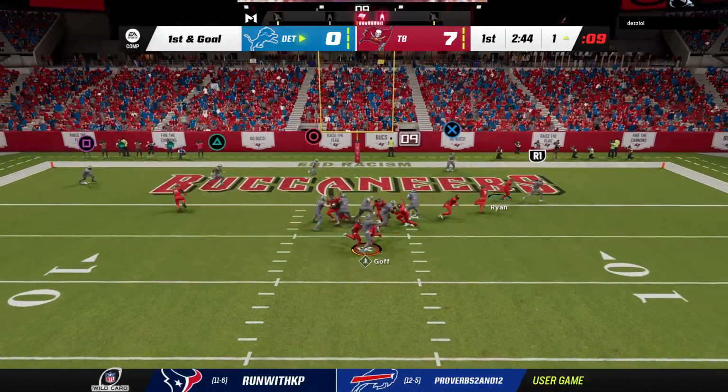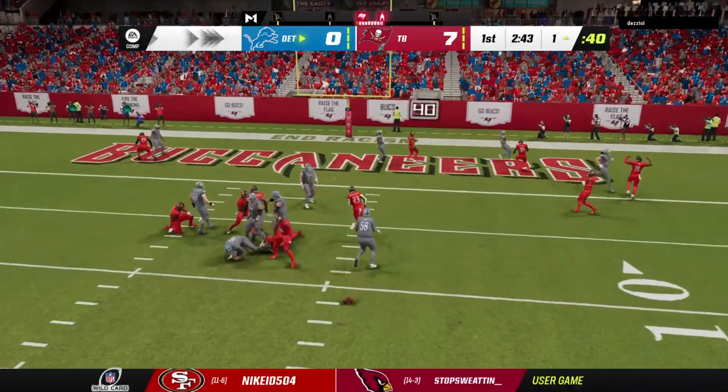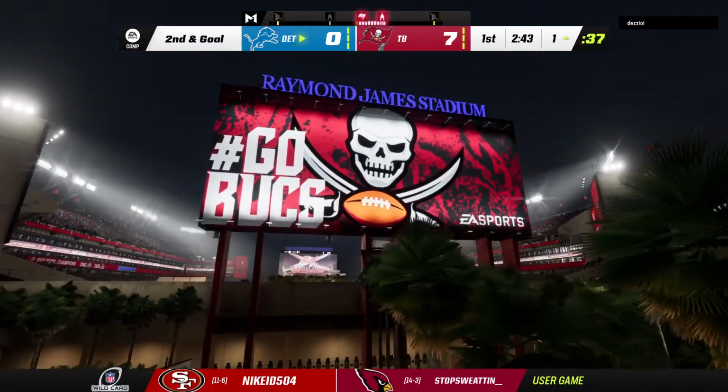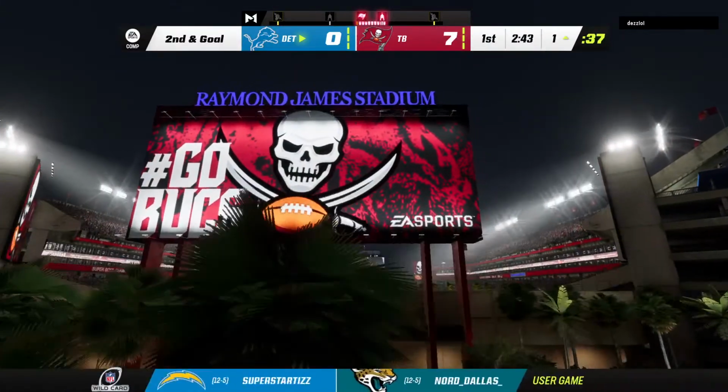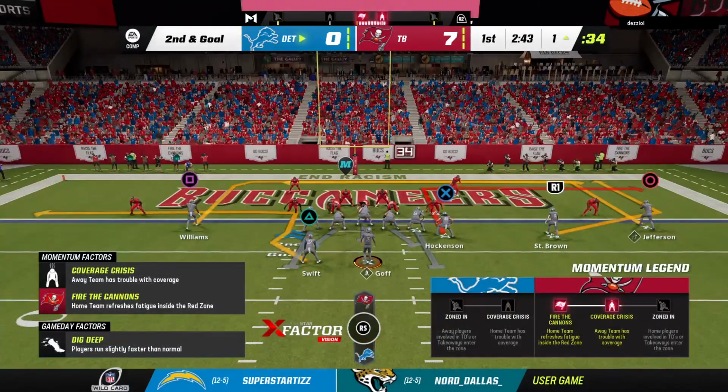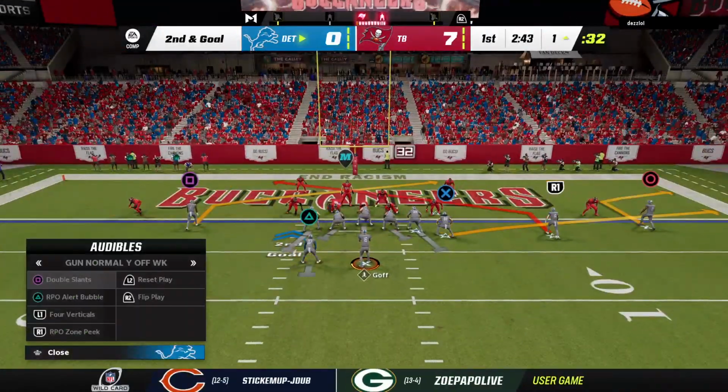Here's Goff, and he takes a shot on the release as this will be incomplete. Well, they certainly did a nice job there, picking him up out of the backfield and then running stride for stride with it. That's good coverage, and it led to an incompletion.